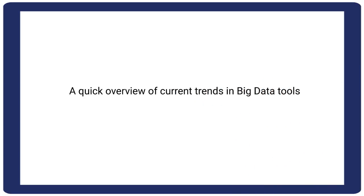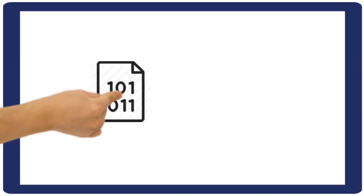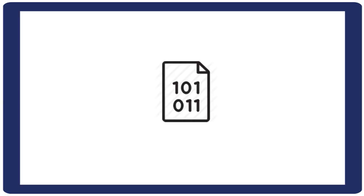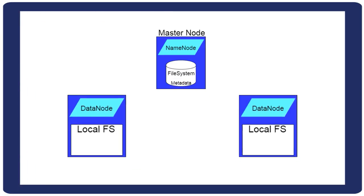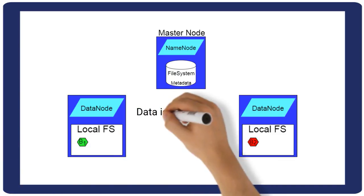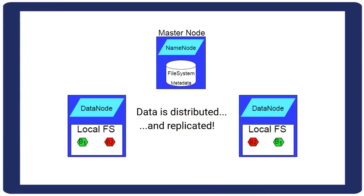Let's now take a quick overview of current trends in big data tools. One of the well-known tools from the big data world is the Hadoop file system, or HDFS. Let's imagine that we have a bunch of data. What HDFS does is to split this data into two or more parts, which are called data blocks. These data blocks are saved in a distributed manner in data nodes. This allows us to save a lot of data that in another way would not be possible. And the data is also replicated, so your data will be available in case of node failures.